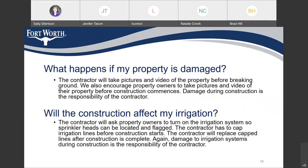What happens if my property is damaged? The contractor will take pictures and video of the property before breaking ground. We also encourage property owners to take pictures and video of the before construction processes. Damage during construction is the responsibility of the contractor.